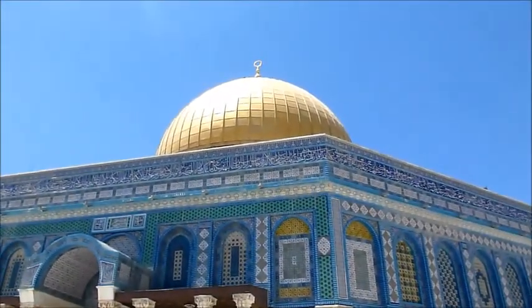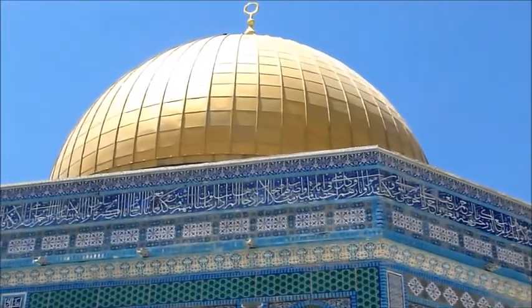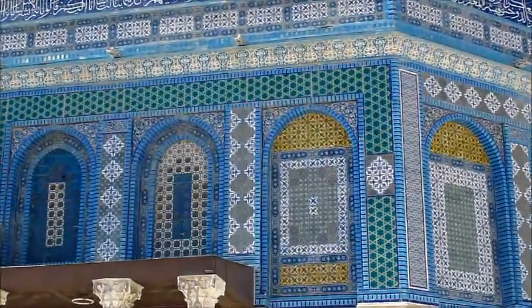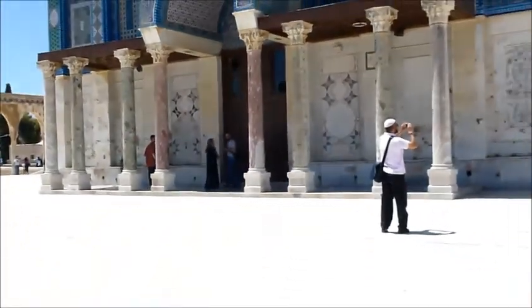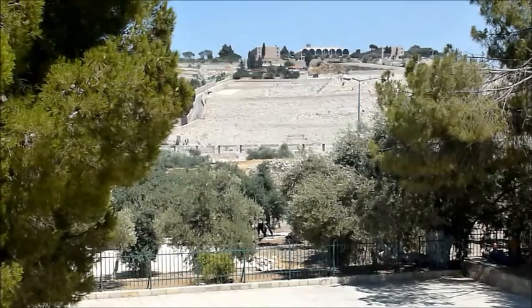This is 24 karat gold. It was about 14 million in 1995 to put that plate on there. You can see the intricate designs and the front way area here, and over here as well.